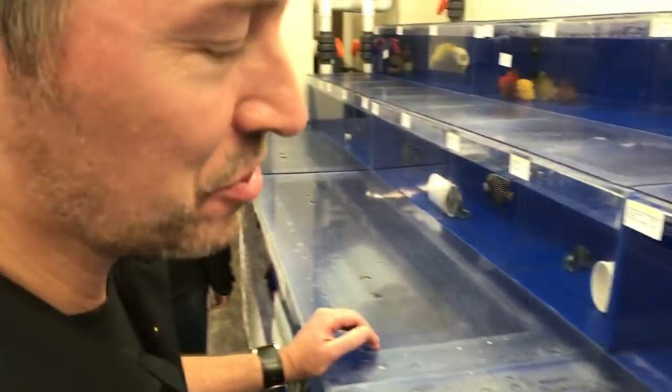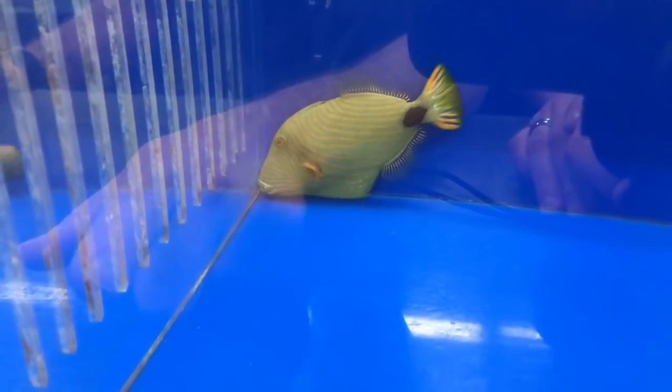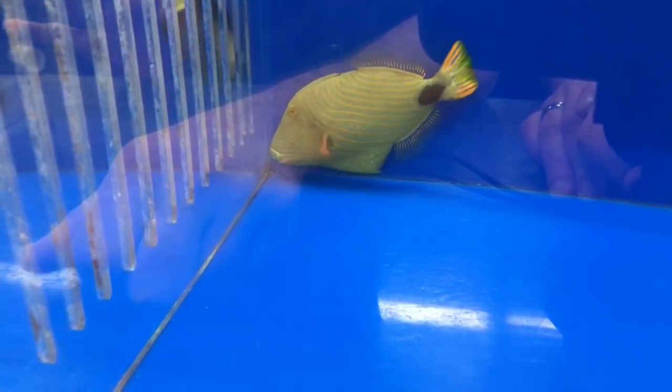So speaking of undulated triggers, I have conversations occasionally with a gentleman on Facebook. His name is Rodney, and he has an undulated he bought from us back in like 2012, and he sent me some pictures of it, and it's got blues and purples. It is the most gorgeous undulated trigger I've ever seen. So Rodney, if you're watching, good job, keep it up.